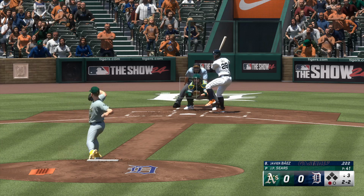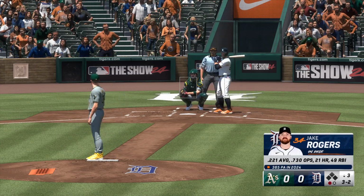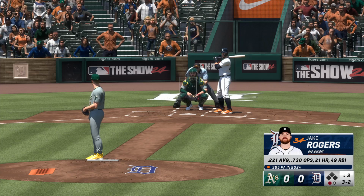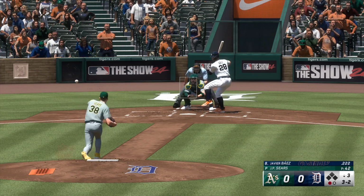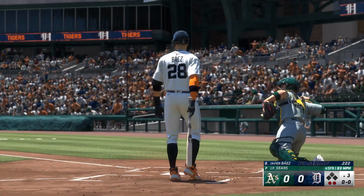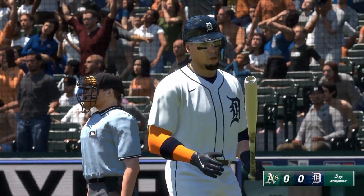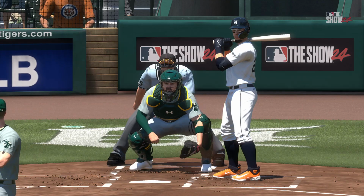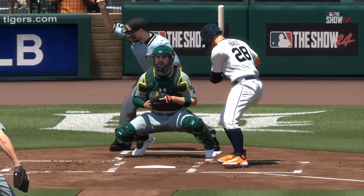The pitch. Inside, just missed. Caught him looking for the K. Really good battle right there. And that final pitch probably could have gone either way. He was hoping he'd get ball four. Instead, the umpire rings him up for the backwards K.